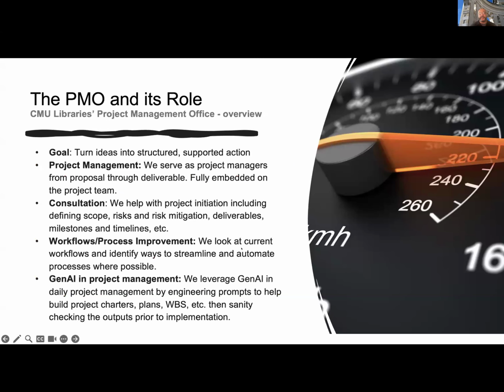Yeah, thanks, Brian. So what I wanted to start with was to provide a little bit of context about our PMO. What's the purpose of it? What's the role of the PMO in the university libraries? And so we want to turn ideas into structured, supported action. We want things to add value. So we have buckets by which we serve our constituents.